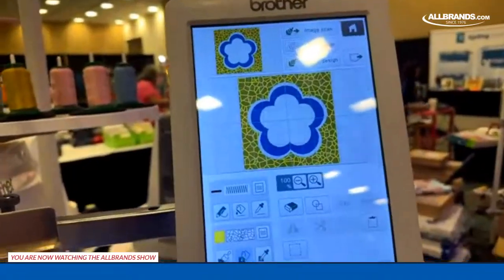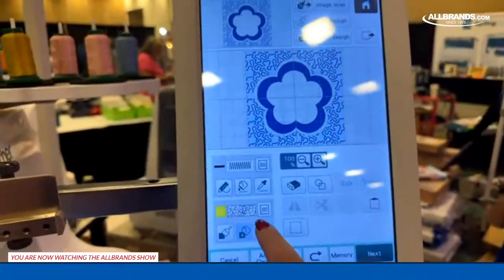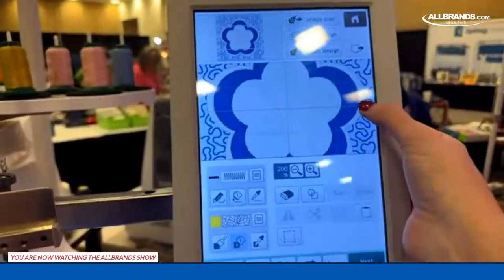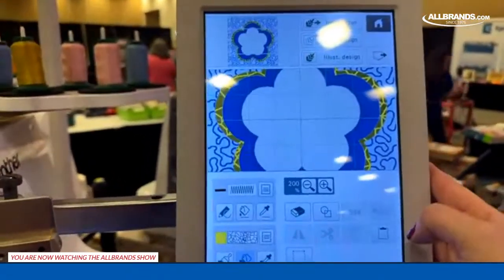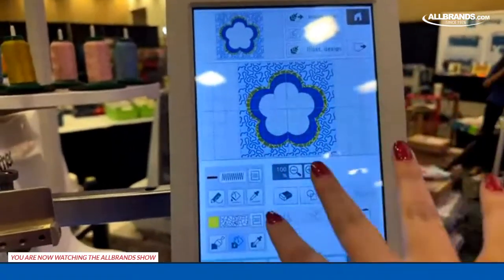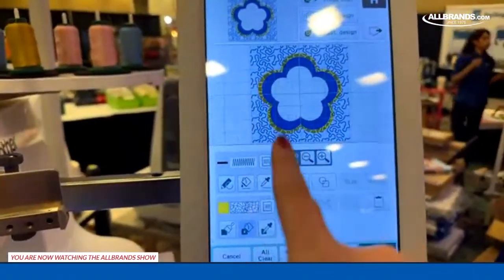And oops, I did the wrong thing. That's okay. There's a back button. Let me zoom in so that I could touch right in that little section and zoom out. See how easy that is? All right, so we played with fills. Now let's play with lines.